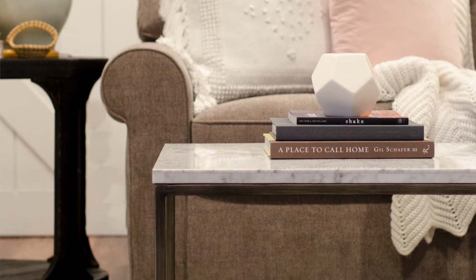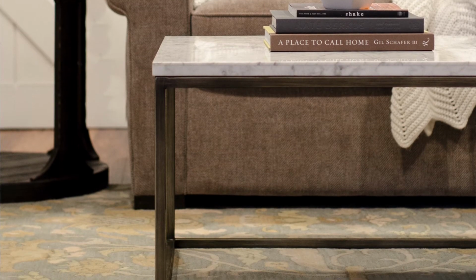For the coffee table, I picked up the Alana marble coffee table. It has really clean, beautiful lines. It's heavy. The top is solid marble. It's really substantial, and it has a beautiful open steel base. Easy to clean, another family-friendly piece in a basement that is used by my family.